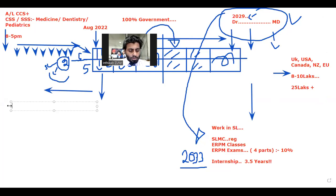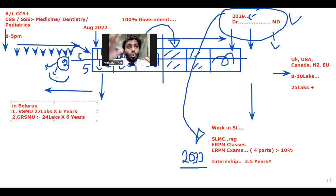If you select a country like Belarus, there is a university in Belarus. The Vitebsk State Medical University in Belarus, VSMU, will cost as at now 27 lakhs into 6 years. One box is 27 lakhs. If you select Grodno University, which is GRSMU, you can do it at 24 lakhs into 6 years. One person might be thinking, sir, there is a 3 lakhs difference there. Right, I will select number 3, GSMU. It's called Gomel State Medical University. 21.5 lakhs into 6 years.